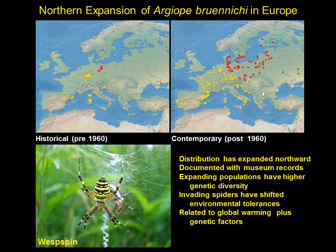Since we're on the subject, I wanted to take a moment to talk about another web-decorating Argiope species, known around here, I believe, as the wespspin. This conspicuous species has been noticed expanding its range northward in Europe over the past several decades. This has naturally led to the suggestion that this could be related to global warming. However, it seems to be more complicated than simply that. The expanding populations have both higher genetic diversity and more cold tolerance.